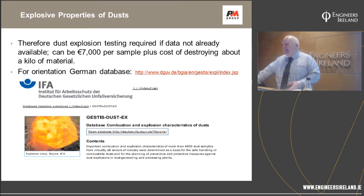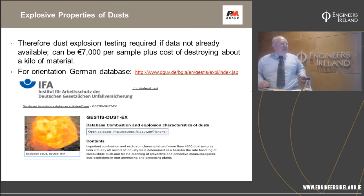So anyhow, fortunately there is a database out there. I think it's now up to 4,600 samples. So you can find a lot of things like foodstuffs and regular sort of binding materials that you use in tableting and various other things there. Which is quite good. Saves you a lot of money, for orientation purposes. And it's supported by the European Commission now.